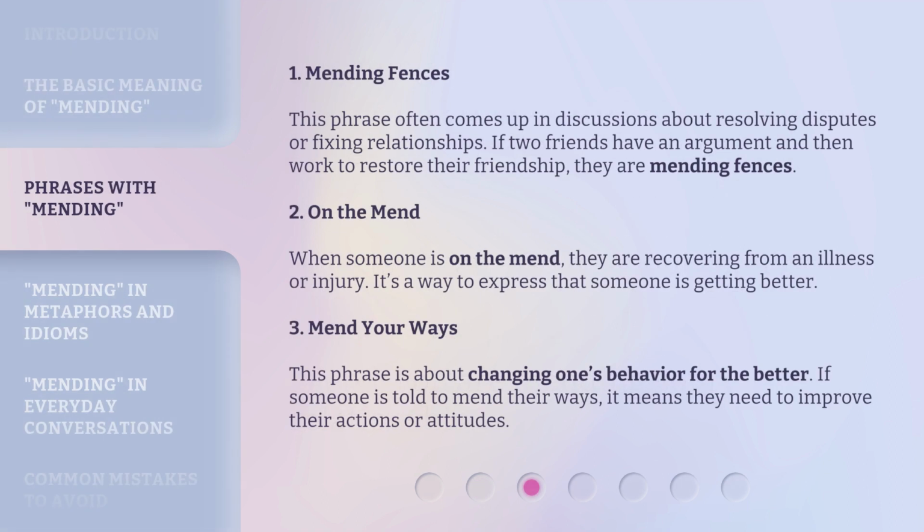1. Mending fences. This phrase often comes up in discussions about resolving disputes or fixing relationships. If two friends have an argument and then work to restore their friendship, they are mending fences.